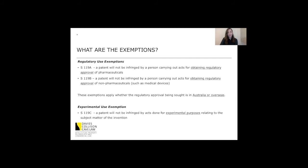Section 119A of the Act was introduced as an amendment in 2006 and specifically excludes other types of patented products such as medical devices. The exemption relating to non-pharmaceutical products was introduced as Section 119B with the Raising the Bar Act in 2012, and similarly provides that a person will not infringe a patent by carrying out acts done solely for the purposes connected with obtaining regulatory approval to exploit a product, method, or process, whether that be regulatory approval in Australia or overseas.